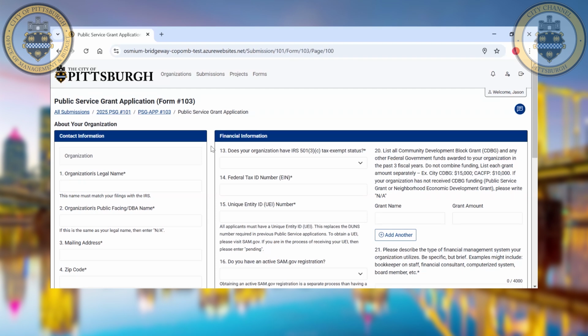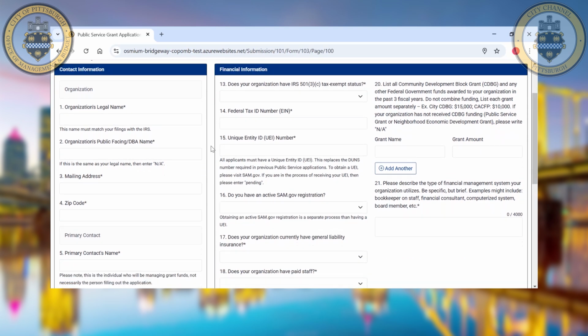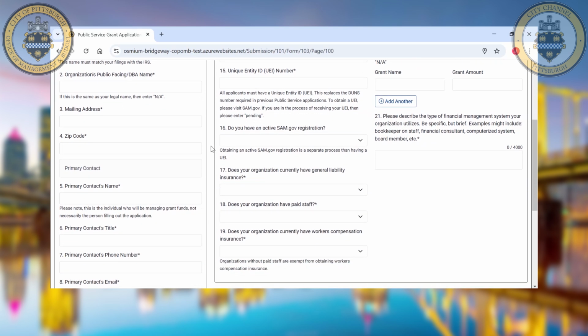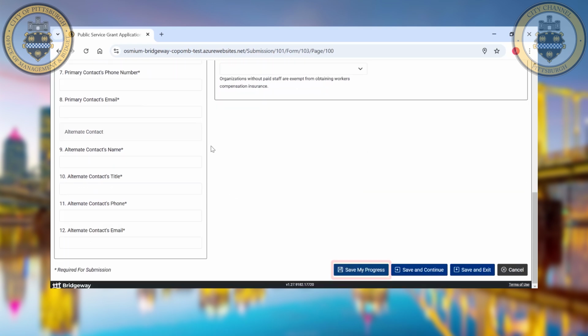For anyone who has completed a public service application before, these questions will look familiar. New this year, we are asking for an alternative contact in case staff changes between now and the fall when these grants are awarded. For question 15, if you are in the process of getting your Unique Entity ID or UEI, please write pending. As you complete this section, you can save your progress at any time at the bottom of the page.